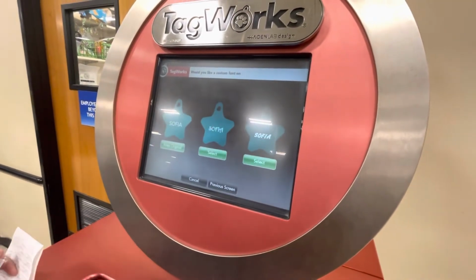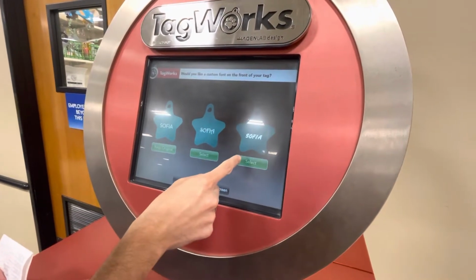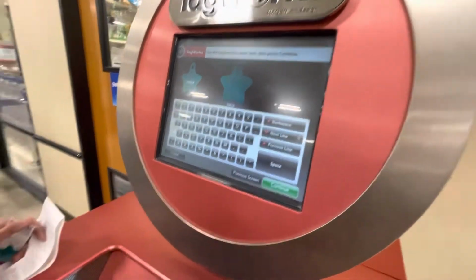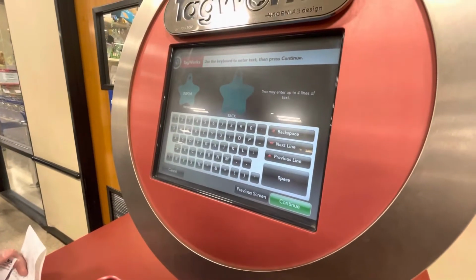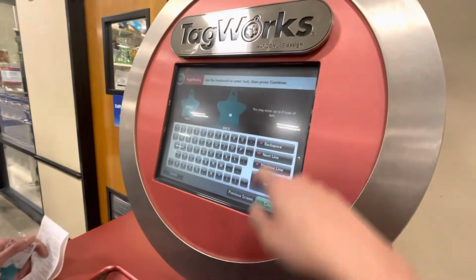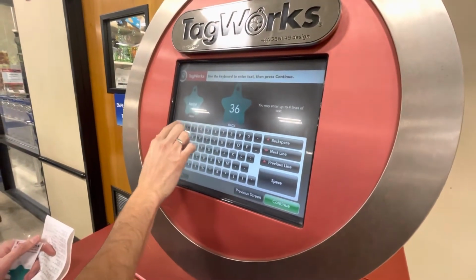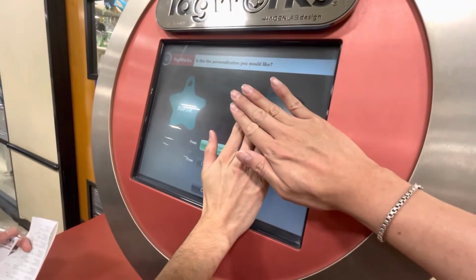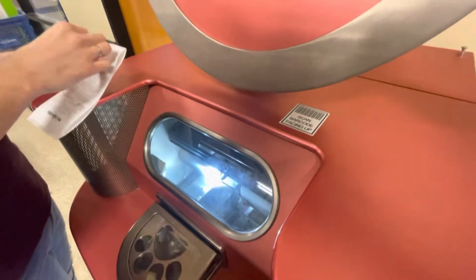Continue. How do you want it? Like that, no? Yeah. Or this one? Yeah, it's fine. The back. What do we put in the back? Can we put the address? It's too long, no? You can make 4 lines. Probably. So this is what we have already, and then this one. Okay. And then continue, and then there you go. We're going to put that one on here.